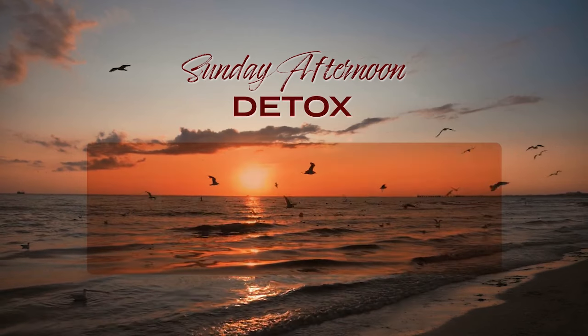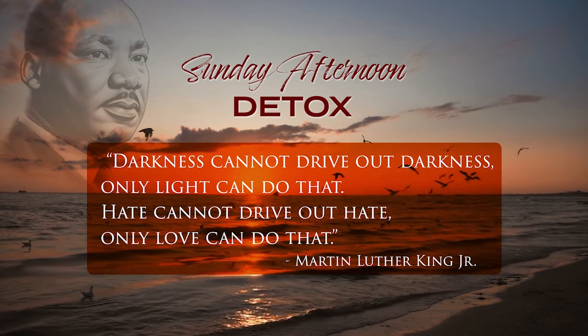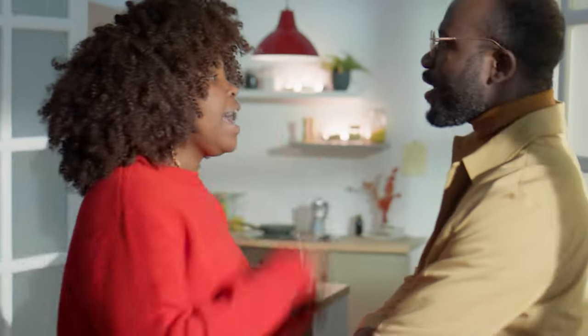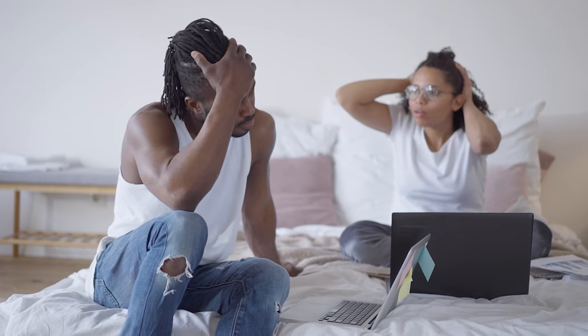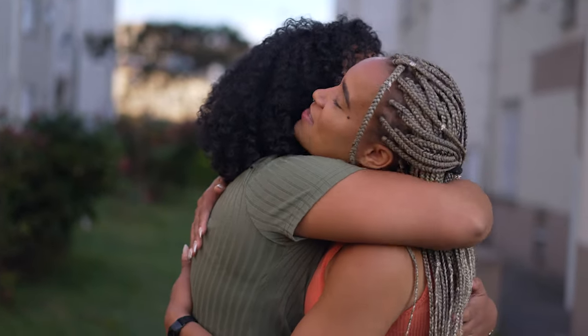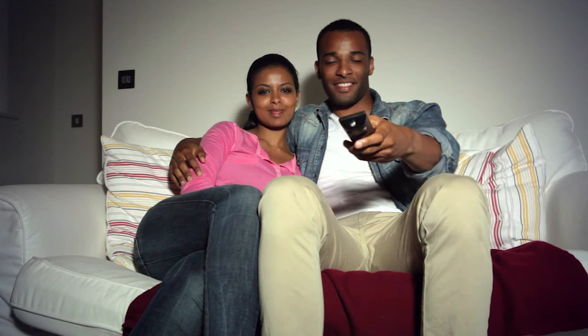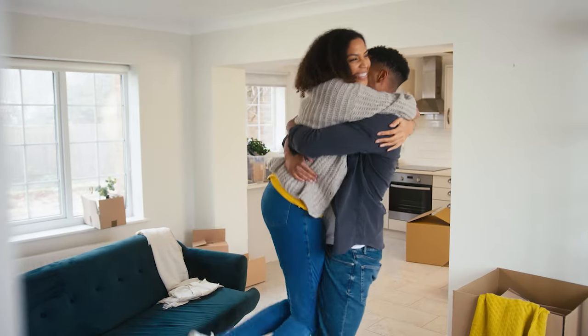Darkness cannot drive out darkness. Only light can do that. Hate cannot drive out hate. Only love can do that. In moments of anger, we tend to think, fight fire with fire. But obviously the result is a riotous blaze both parties may find difficult to put out. Take a lesson from Brother King and meet hate with love. The result will leave both parties satisfied and with peace that surpasses all understanding.